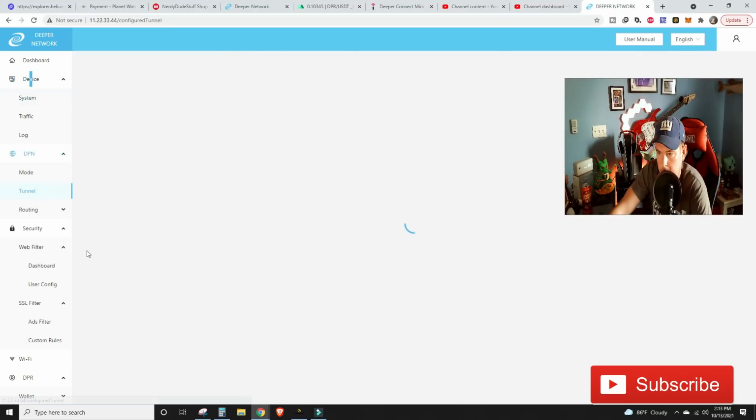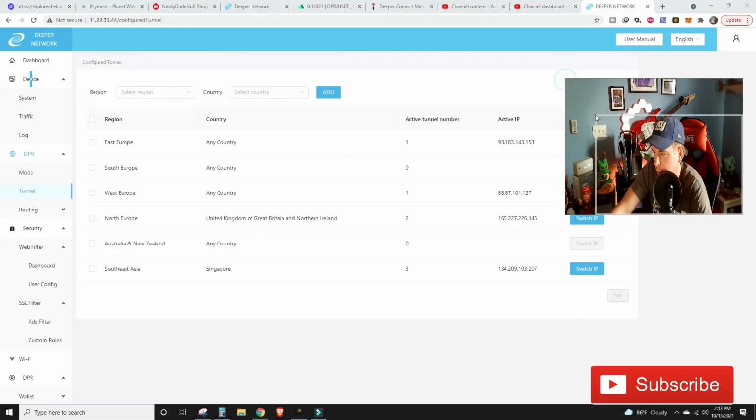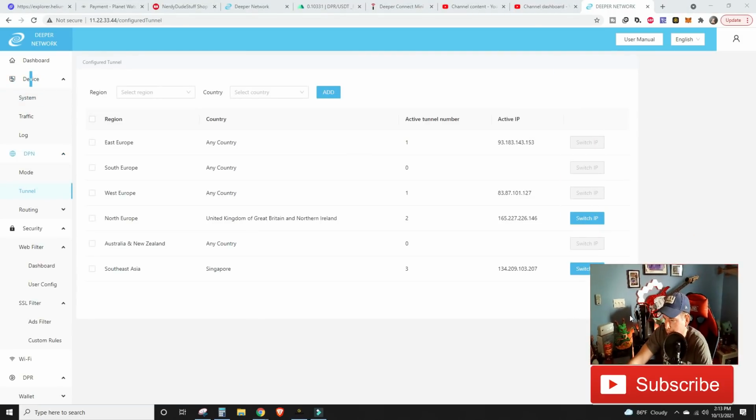Next up, you want to make sure your tunnel, based on whatever city, state, or country you're in, let's move me out of the way, you go into your tunnel area and you just make sure that it's completely off, so that way everything will keep going for you.